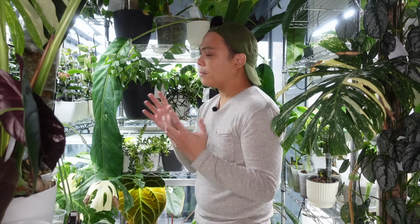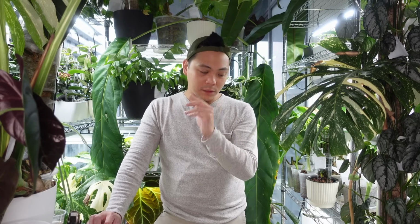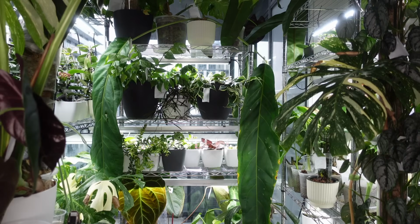I think if we're looking at plant families, I'm the most proud of my Hoya collection. Just experimenting through the years, specifically with the amount of light and seeing how well they do. Just outstanding. I'm so happy.